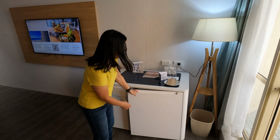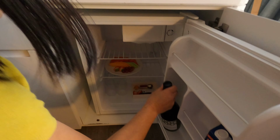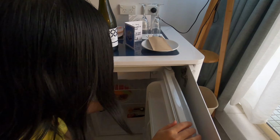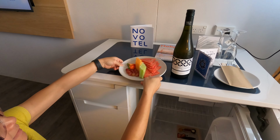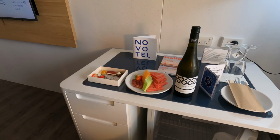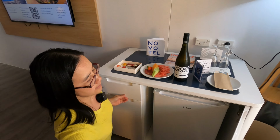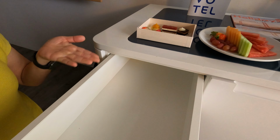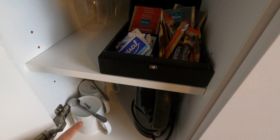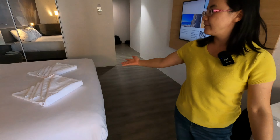All right, so as a welcome, we get to open the fridge. And inside the fridge, we have been given some wine, and we also got some fruit and some chockies. So that's all part of the welcome, and there are some cups if you want to have cold drinks later. Then on this side, there's a drawer for whatever you like to keep. And then in here, you've got your tea and coffee, and then some mugs and your kettle. So very simple but sufficient for our stay.